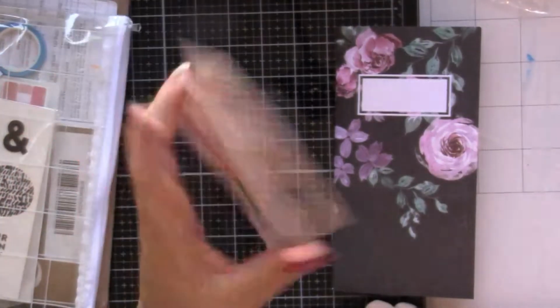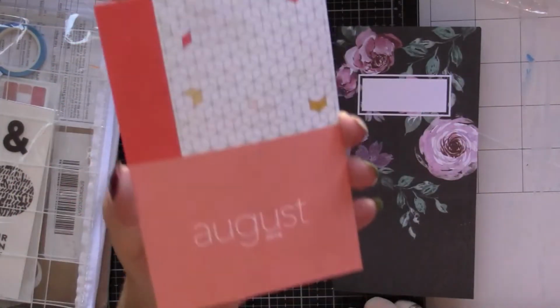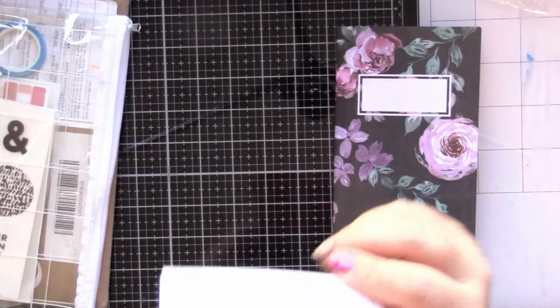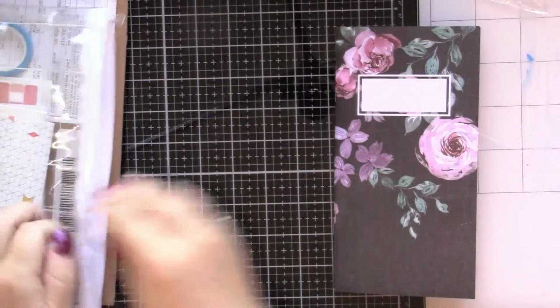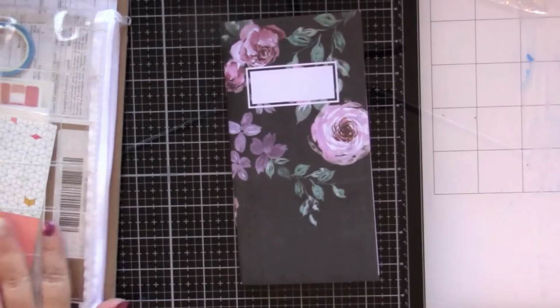And the other side, if you don't cut this up, can be used perfectly well as a Project Life card. You would need to cover up the back to use it as a journaling card, but it can certainly be done. So it's useful. Now let's take a look at the TN, because for me, this is what it's all about.